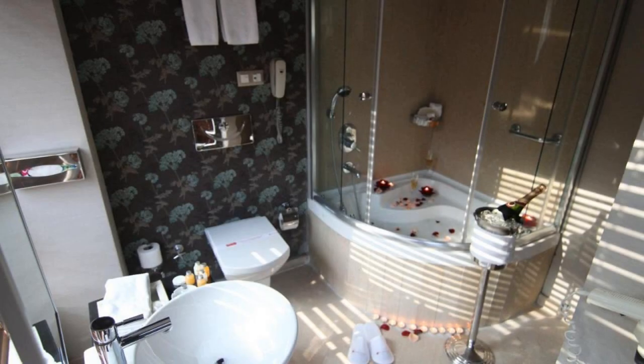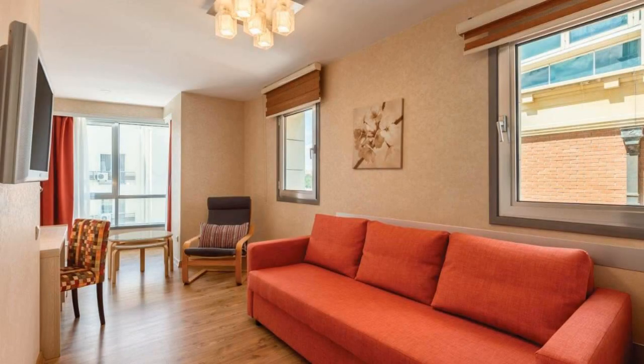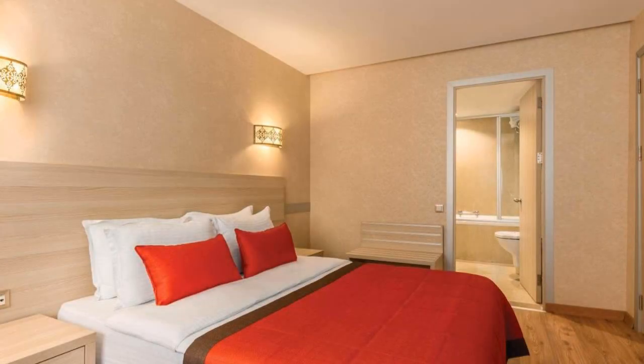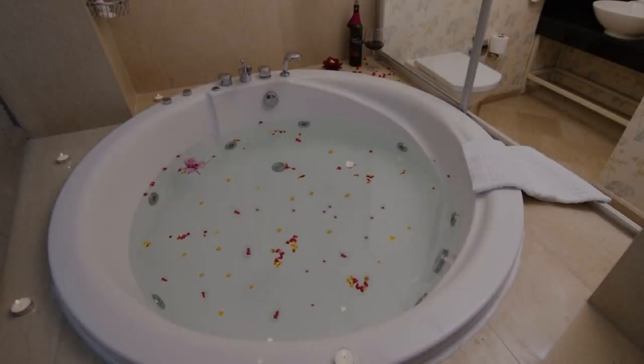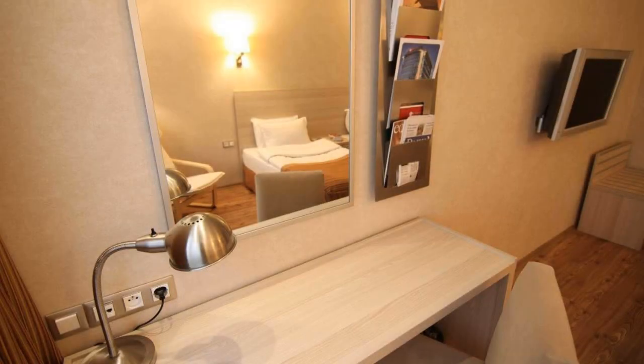Check-in time of this hotel is 2 p.m. and the check-out time is 12 p.m. Pets are allowed in this hotel. The hotel accepts major credit cards and reserves the right to temporarily hold an amount prior to arrival. Guests are required to show a photo ID and credit card at check-in.